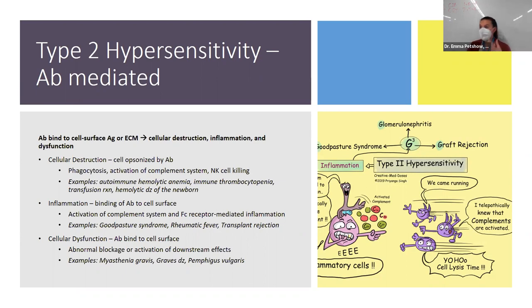And then cell dysfunction. Again, the antibody binds to the cell surface. We have a theme, right? All of these things are triggered by the antibody binding to the antigen on the cell surface. You have some type of blockage or downstream effect. What does that mean? It means that the cell itself, whatever type of cell it was, is unable to do its normal metabolic reproduction. It's unable to do its normal replication, translation, transcription, and then whatever downstream effect that occurs.